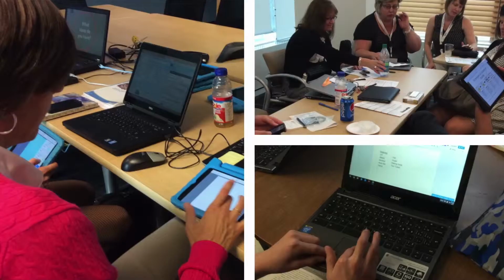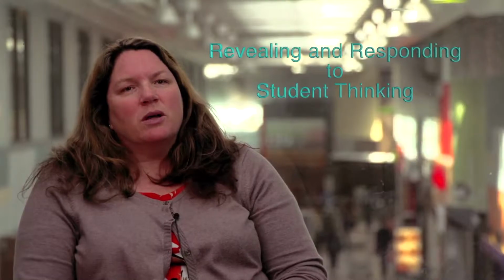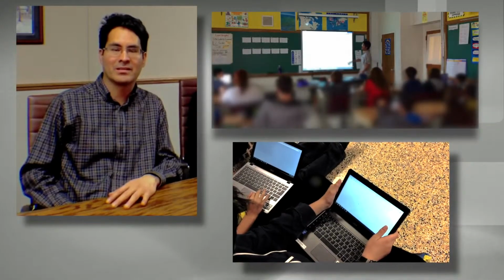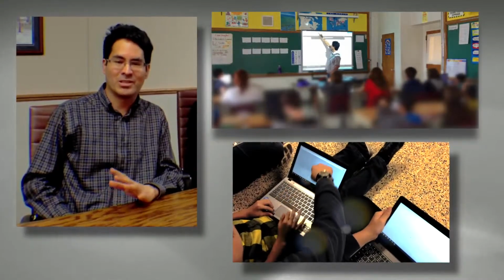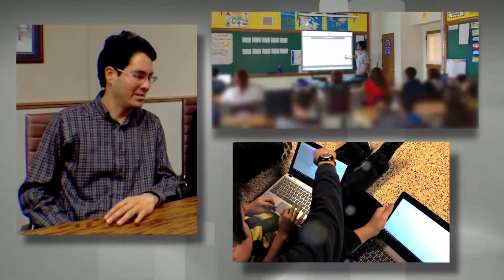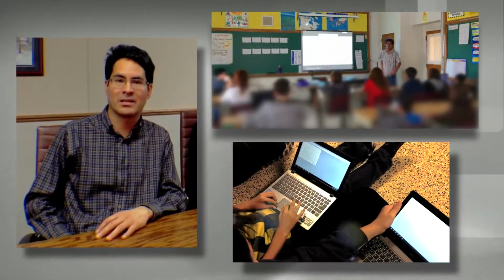The Limestone board this year has chosen to do a project on using the integration of technology to support teachers in revealing and responding to student thinking. One of the things that happens more and more when we work with teachers and we use technology in many different ways is we always get towards the end to a discussion on how things are going to change for them.